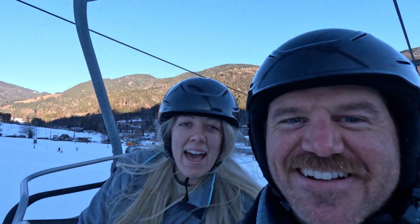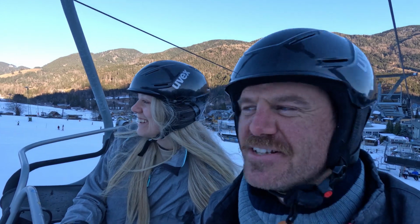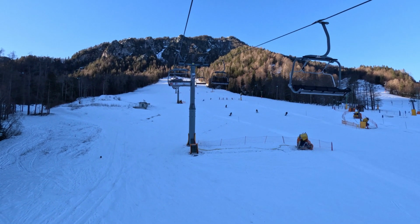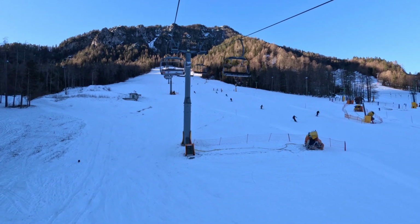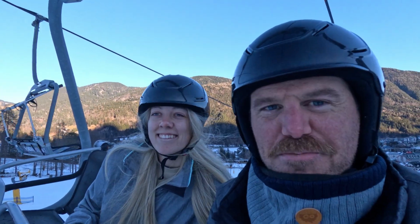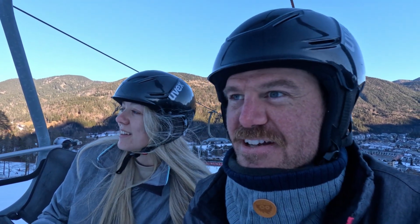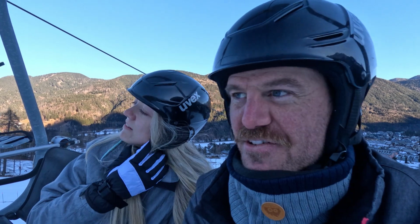We are so bad at this. We're going to be so good. So good. How do we get off? That's the hard bit. So I don't think this is a very popular ski resort, or not at the moment anyway. There's only, I think, 3 or 4 slopes open. But, you know, that's more than good enough for us.